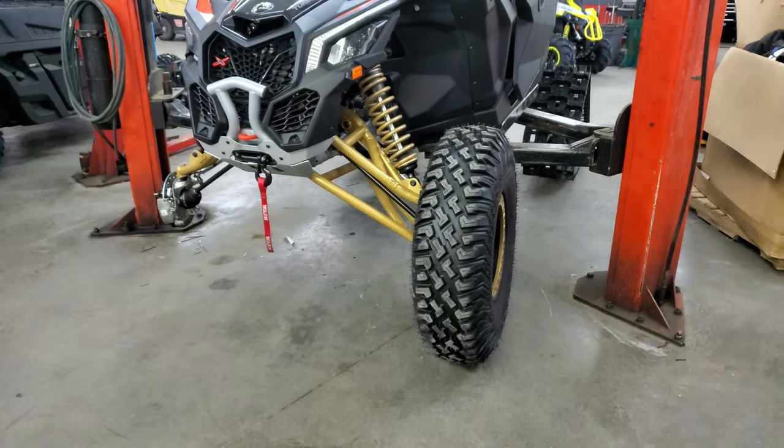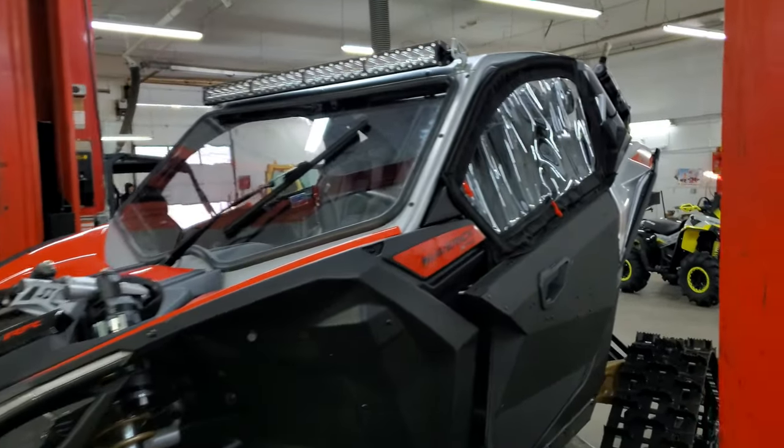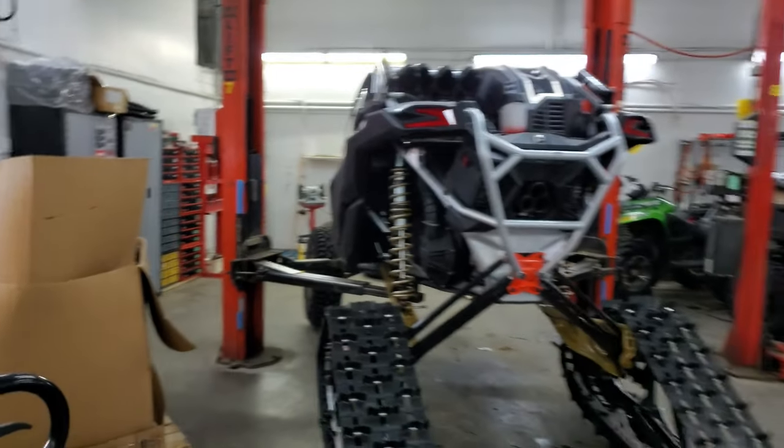So first thing in the morning, hopefully we'll get the fronts on, and then hopefully we get out of town around noon. We've got about 12 hours of driving to the mountains, so hopefully we're there by about midnight. Fingers crossed, boys, but here's how she sits right now.